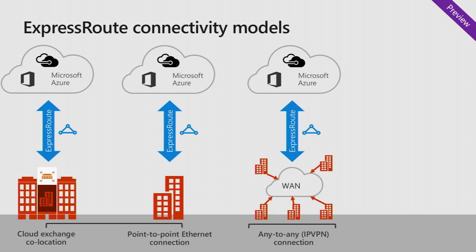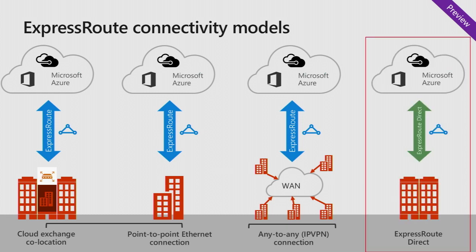So again, there's a session linked at the end that talks about that. But there are different models for ExpressRoute connectivity that we can use to connect to both public IP space in Azure, private IP space in Azure, and if we decide it's the right thing, we've gone through the approval process, then we can use it for Office 365.